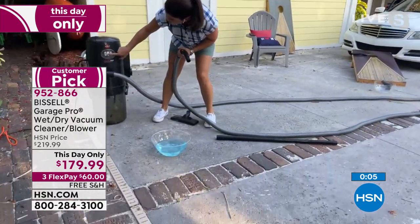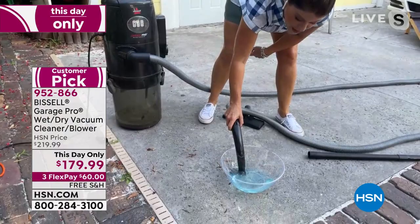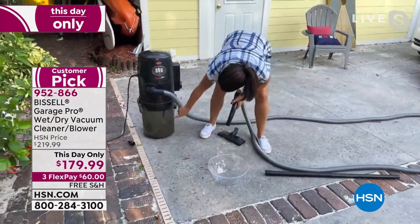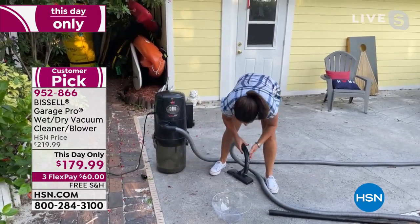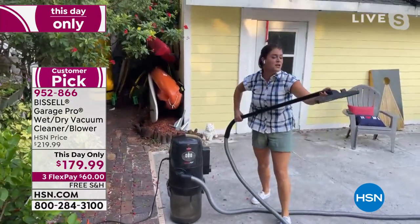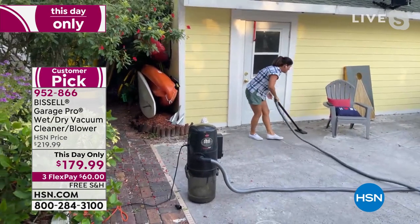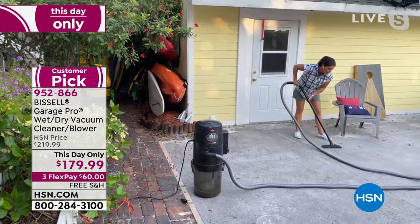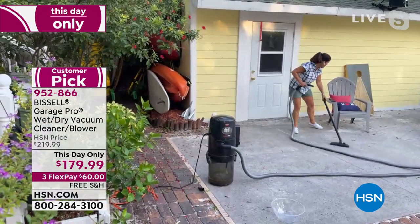Here we go. This shows you your power here. Remember, this is the Garage Pro. It's for the professionals. So you do the wet messes, you do the dry messes. We'll pop this right here. 32 feet of complete suction power. Pet messes, kid messes, you name it. You get all of the tools. You're detailing the car. You literally can pick up any single mess. Sand, nails and everything. We are doing a lot of fixing up here, and it's a mess. You pick it up.